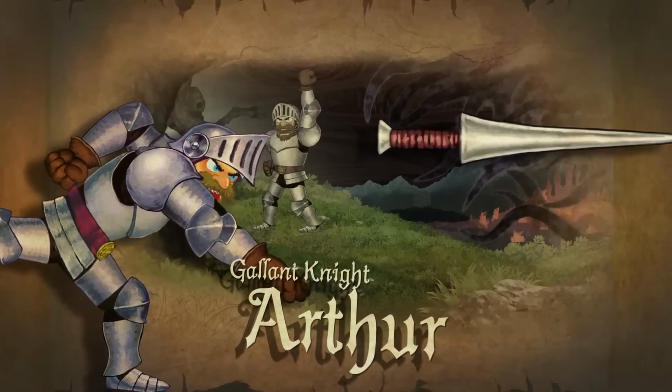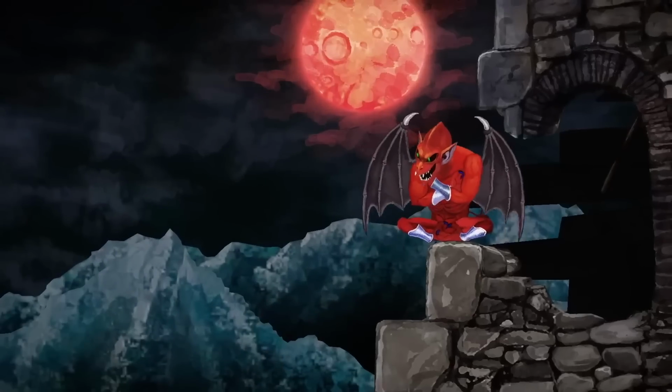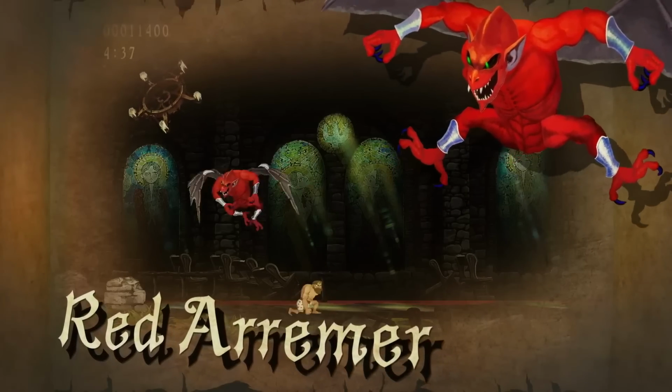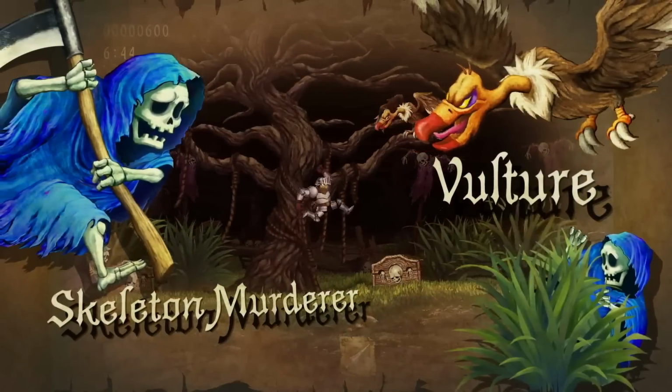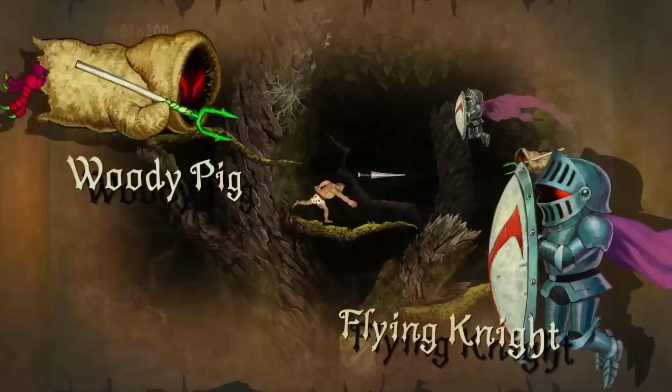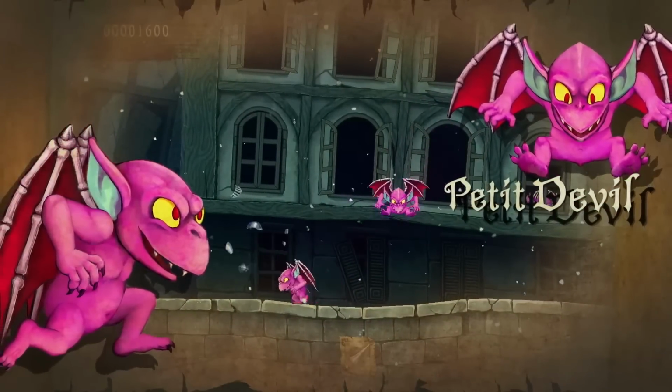Now, when this first came out, I wasn't sure how I felt about the hand-drawn graphic style that was on display here. Normally that's something that's a plus for me, but as somebody who grew up playing, I guess not the original, but one of the original entries in the Ghosts and Goblins series, I wasn't sure how much I would enjoy it. But I have to say, trailer footage really doesn't do it justice, and when you're actually playing it, it looks really good.